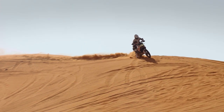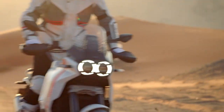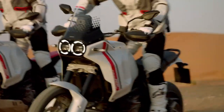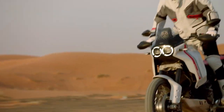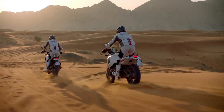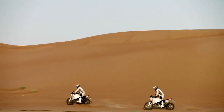From the rider's seat, the DesertX has been optimized to ensure comfort on road and capability off it, with the riding position assisted by an adjustable saddle and the opportunity to remove the pillion seat, while the dashboard, which is smartly cowled within the front fascia that morphs into the headlight cluster, is taller than most so it can be seen while riding standing up.